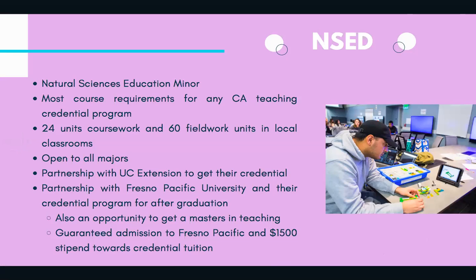This entails 24 units of coursework, and you gain over 60 hours of field work in a local classroom, which is really awesome. This is open to all majors, so it doesn't matter what major you are, you can add this minor. We have a partnership with UC Extension, and this will also allow you to get your credential after you graduate. We also have a partnership with Fresno Pacific University and their credential program after you graduate. They also offer a master's in teaching and counseling, so you can look into that. Fresno Pacific has guaranteed admission and a $1,500 stipend towards your credential tuition if you have our minor and then you go into their program. So two really awesome partnerships that you get just by adding the minor.